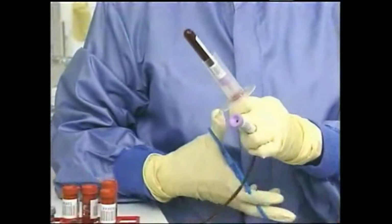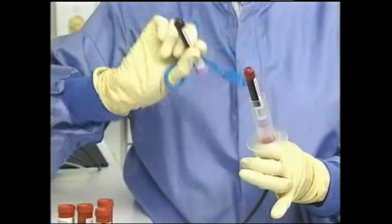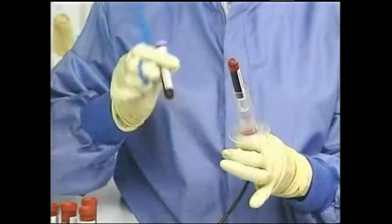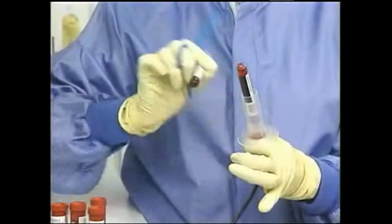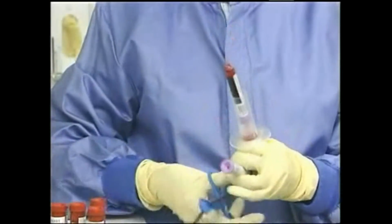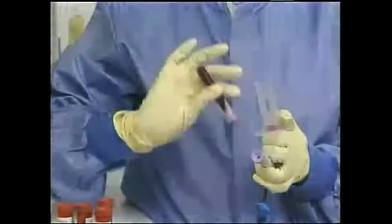If you are filling more than one tube, you can invert the previous tube while you are filling the next one. Insert the next sample tube into the needle protector and open the clamp to fill it completely. Continue in this way, filling and inverting the tubes, until you properly fill all the sample tubes used at your facility.